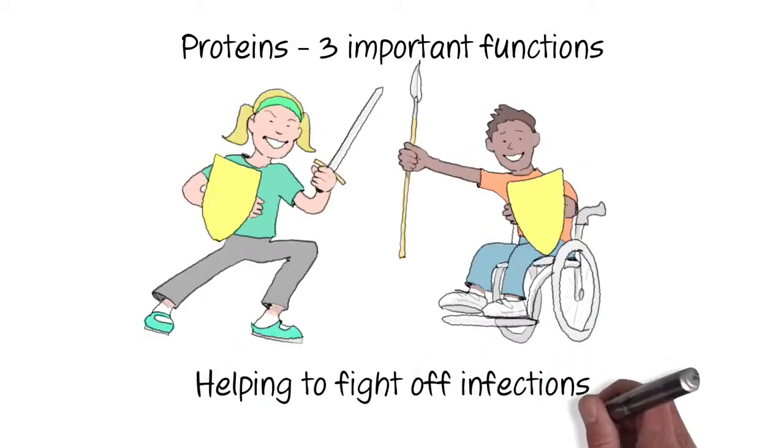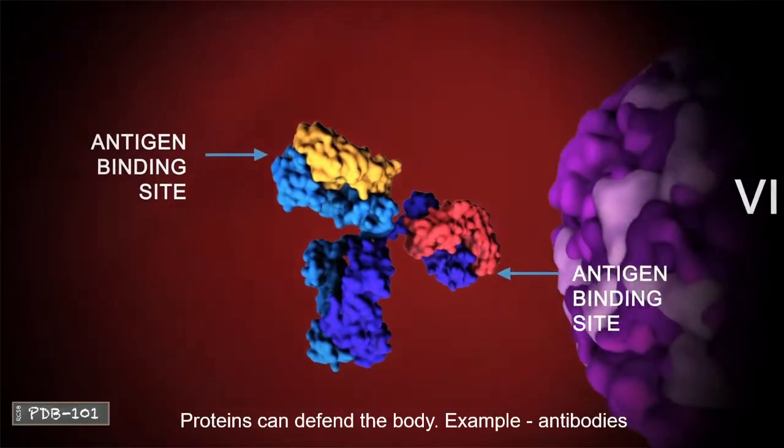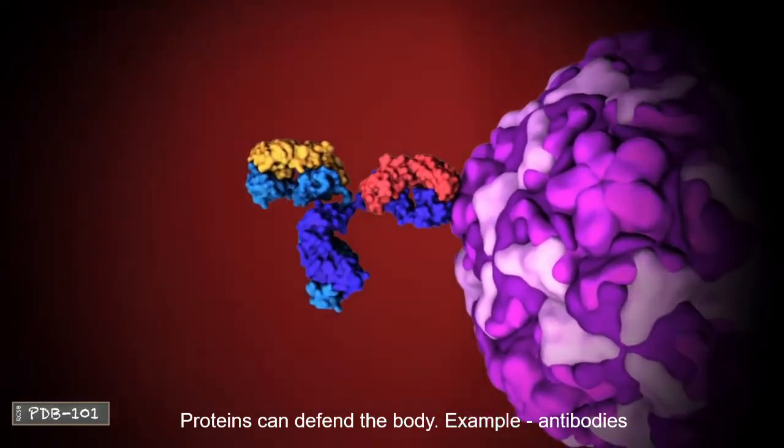And strengthening the immune system to fight off infections. The flexible arms of antibodies protect us from disease by recognizing and binding to pathogens and targeting them for destruction by the immune system.